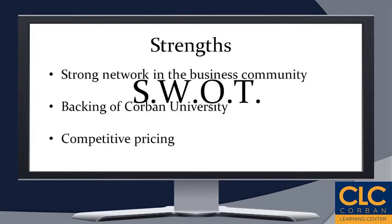Next up, the backing of the university. Startups have to face obstacles when it comes to filing and paying for the necessary paperwork with the state in order to operate legally. Because the CLC will be operating under the same 501(c)(3) as the university, this will help expedite and even eliminate some of those processes to begin with.